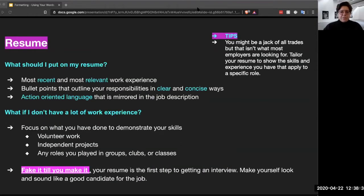Your resume. So a resume is very much the same format as the CV, except there's a little bit more narrative. I would approach a resume in a black and white manner. What is the most recent and relevant work experience? I worked at Starbucks for a couple of years in college. I did a lot of food service. I mean, I've worked a million different odd jobs.